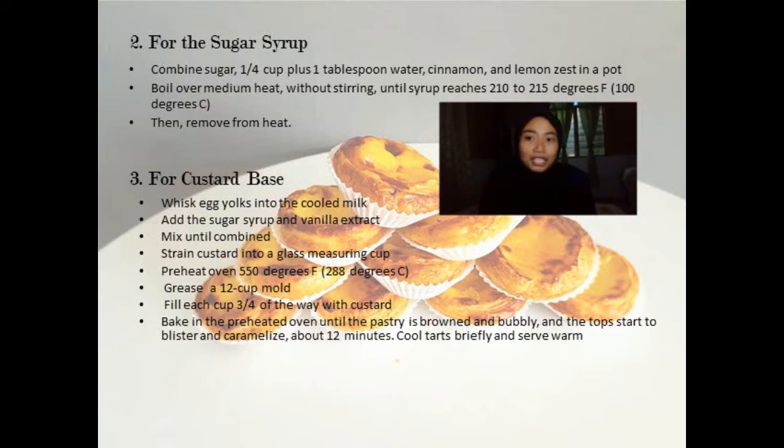And the third one is for the custard base. We have to whisk the egg yolk into the cool milk, the sugar syrup and vanilla extract, and then mix until combined. Strain the custard into a glass measuring cup, and then preheat the oven to 288 degrees Celsius and grease a 12 cup mold.